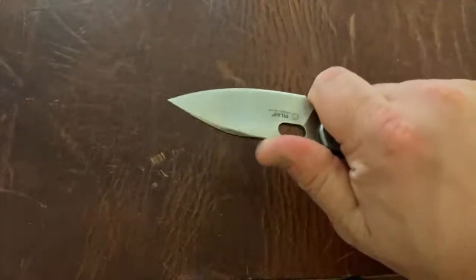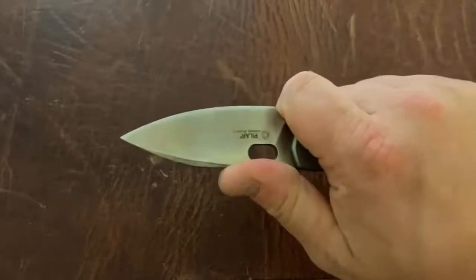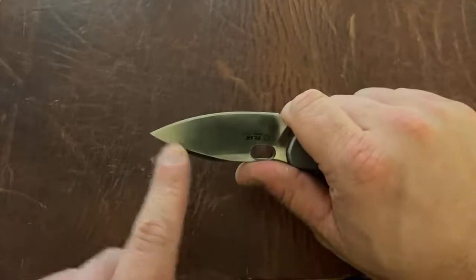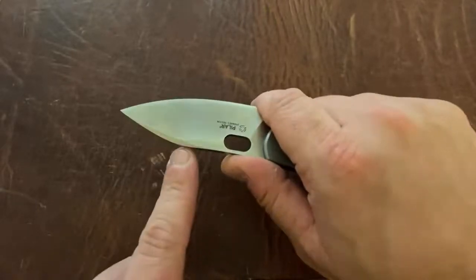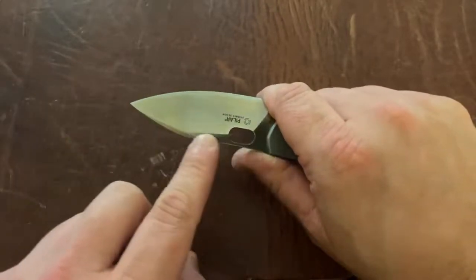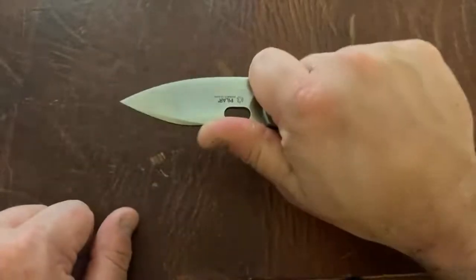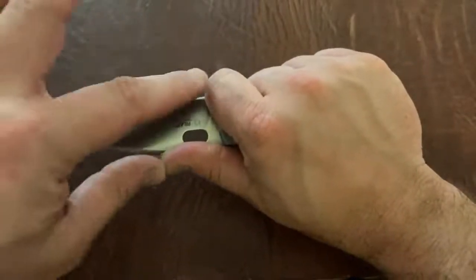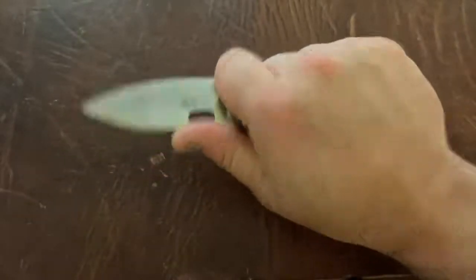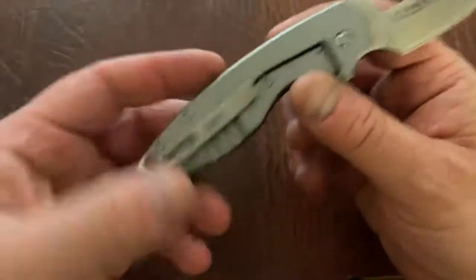This Pilar 3 is very nice ergonomically, a very good size for EDC, with a very nice, almost spear point blade shape. It looks like a slightly reverse tanto-ish, but it's more like a spear point, which is great for EDC across the board. When you space it out between a choil and your finger, the point is right in there, which makes piercing tasks very easy. Very cool.